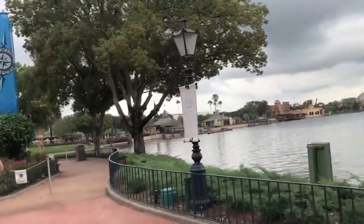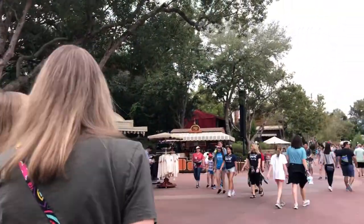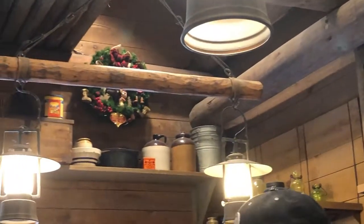Also, just realized I haven't really showed you guys any of Epcot yet. We are over here in Canada. We found our first ornament. It's up there. It's a little deer with Dale, who is my favorite chipmunk. Look at how many people are in the land. This is craziness. Oh my gosh.